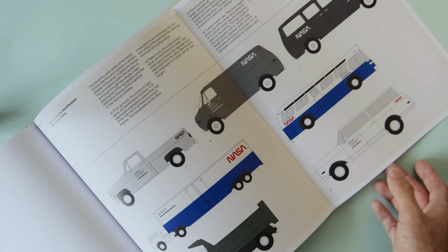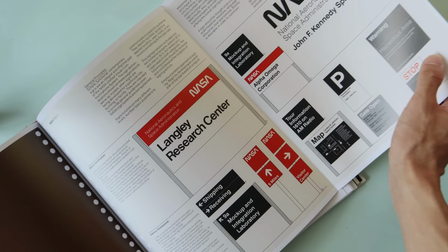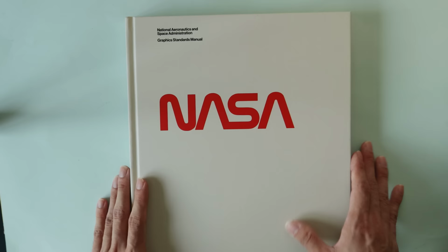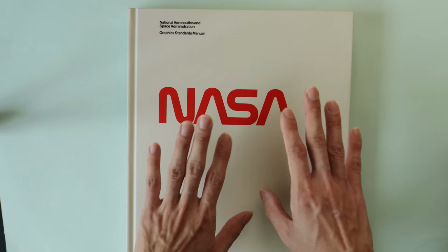So what I mean when I say you can get this book for free, well, it's NASA and they put out a lot of their information and content for free on the internet because they are a publicly funded agency. So you can go online to the NASA website and download a free PDF of this. There's a link down below to the website and you can just go and download this for free. It's free.